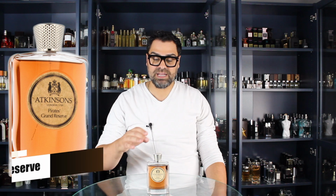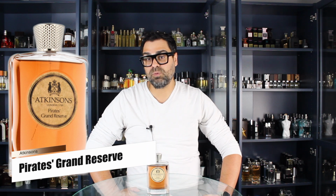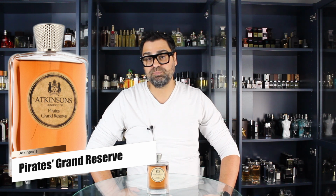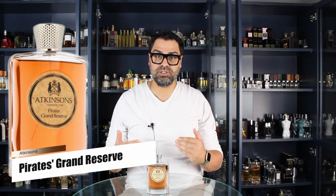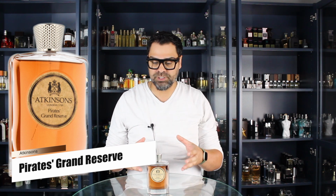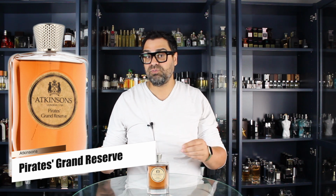So my final thoughts on Atkinsons Pirates Grand Reserve. My thoughts are that they missed the mark on the imagery I wanted by a really big long shot. However, if you're into powdery, heliotrope heavy scents, you're gonna like this. They nailed that note. The heliotrope is excellent in this release. It's actually really well done. I really enjoyed it. It plays well with the supporting role of cacao and vanilla.